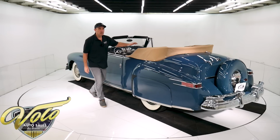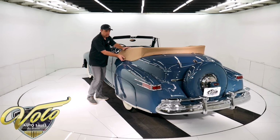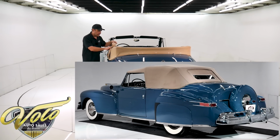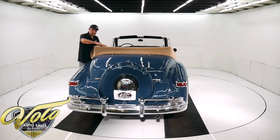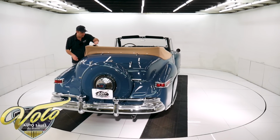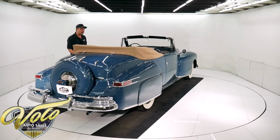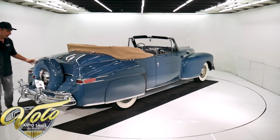These actually had a power top. There's a hydraulic pump under the hood that operates the top. The top is a tanned cloth, just like this boot here, and it's in excellent shape. The top bows are all restored, with felt gaskets here, weather strips with felt on them. The frame's painted. It's a power top and power windows. This is where Continental kit comes from.